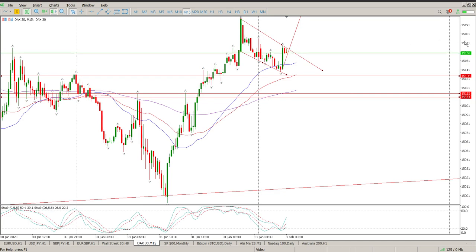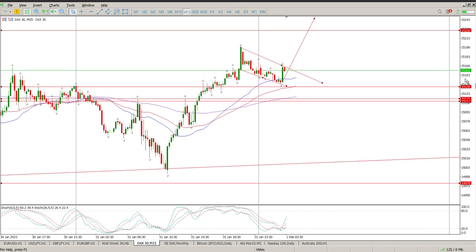This is looking like a flag. Obviously you want to see a break of the flag. One way that you can trade this is similar to the London breakout strategy, but just use all the price action from when this market opened this morning to the end of the pre-market. So market opens at 8, and then that first hour for the DAX is pre-market, and then it actually opens at 9. So that first hour of trading is still pre-market, but that normally sets the tone.